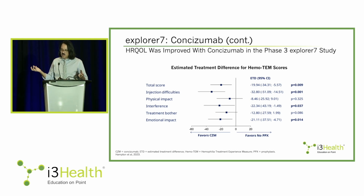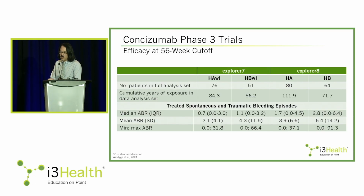So I believe Novo Nordisk has developed this health-related quality of life score. So you can see the multiple domains here. It's important that we're preventing bleeds, making sure patients aren't bleeding, but we also want to make sure that translates to an improved quality of life in patients. And certainly when you look at this, the way this measures, if it's further to the left, that means that it favors Emicizumab. So certainly when it comes to multiple domains that hemophilia patients care about, like injection difficulties, physical impact, the emotional impact, and the term treatment bother, certainly those things are beneficial, and patients seem to improve through the conduct of the trial.